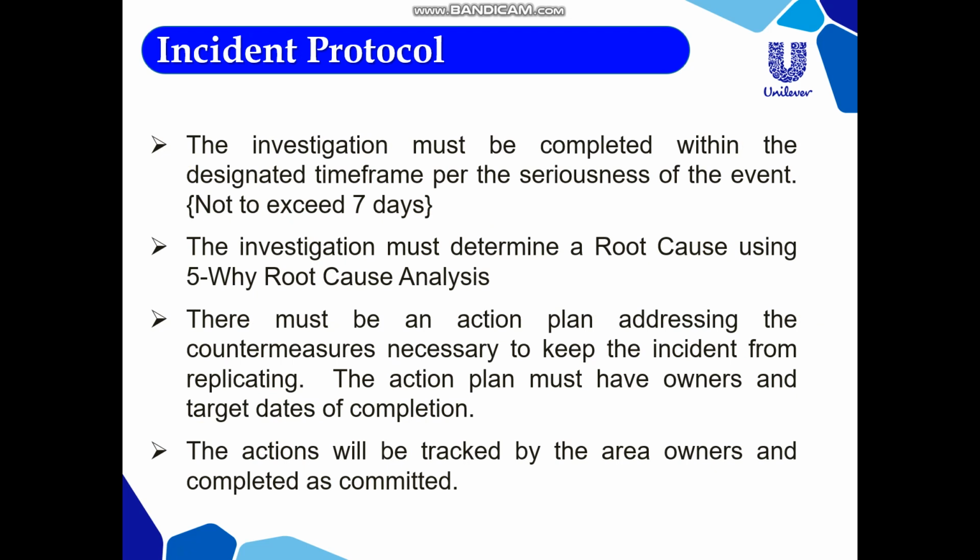An incident investigation must be completed within 7 days. We want to make sure that the root cause analysis is completed. We come up with an action plan that has the countermeasures necessary so that it doesn't happen again. We have target dates. We have owners who are responsible for those. Everything is tracked in the SHE department to make sure that we actually are following up with the countermeasures and making sure they're completed.